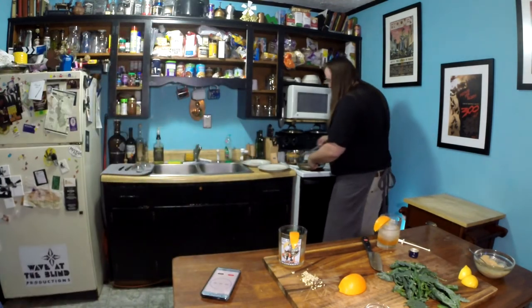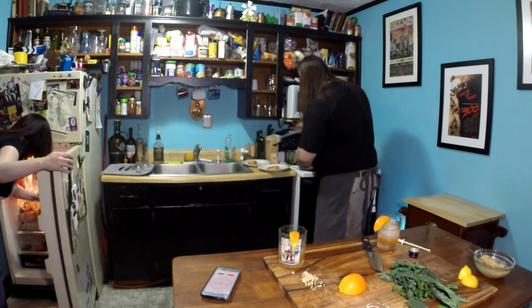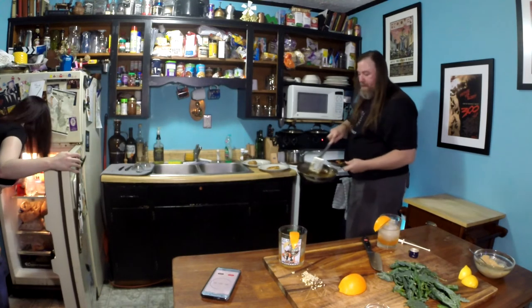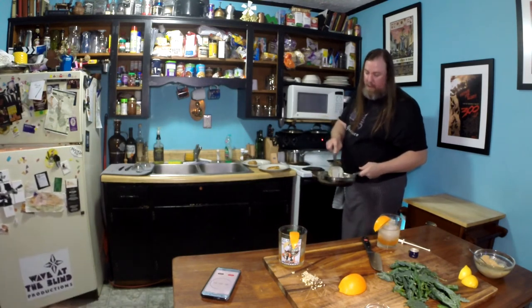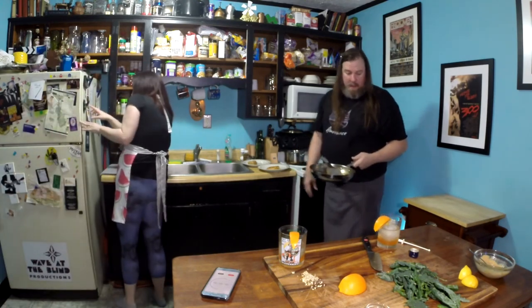Yummy, yummy, yummy, yummy. So, we're setting the chicken to the side. What we do next is the kale, right? Yes, kale is next. Scrape up some of this for the fond. We're going to leave this. We're going to use this. Do we add any water or anything? Let me double check, but I don't think so.